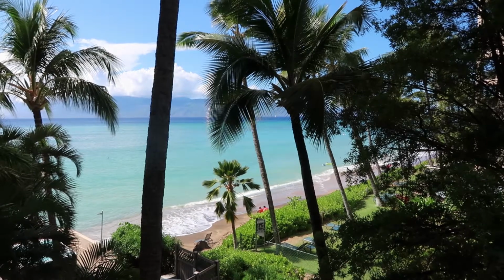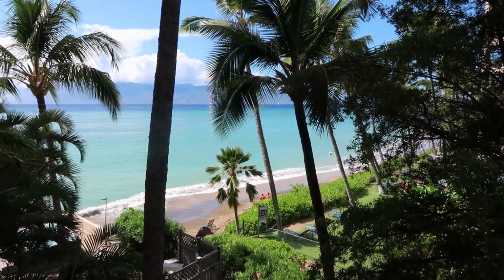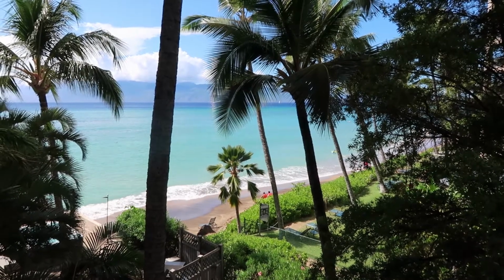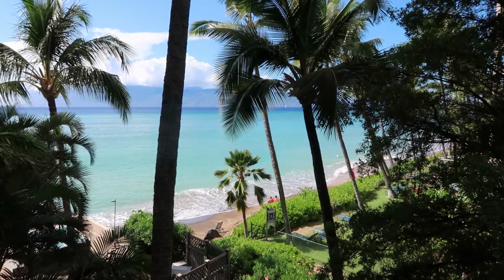And it is another beautiful morning in Hawaii. We're gonna get ready to go snorkeling, and I'm gonna bring the GoPro and try to capture as much footage of that as I can. And then after that, we're gonna go to the luau. All right, let's go.